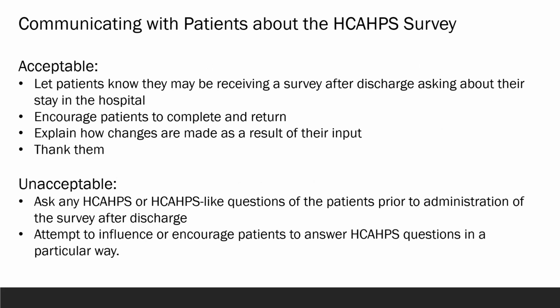So part of communicating with our patients about HCAHPS is that it is very acceptable to let them know that they'll be receiving a survey, as we said, after discharge, and let them know that that survey is going to ask them about their stay. Encourage them to complete it and return it. Talk about the things I just did about improvements and changes that are made as a result of the survey information we receive, and just let them know how important that is and thank them. When we think of the tools that we've talked about in other webinars, AIDET is so important to all of us, and we need to thank them for their stay. We also just want to thank them for filling out a survey.